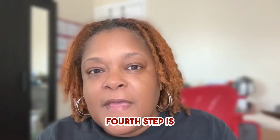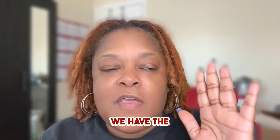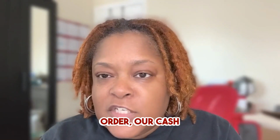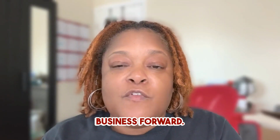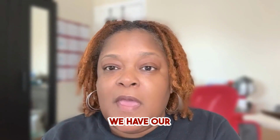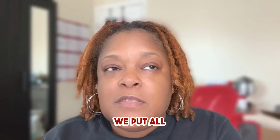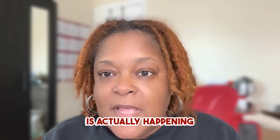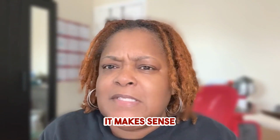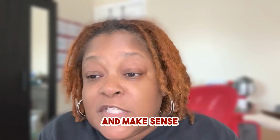And then the fourth step is analyze it. So the fourth step is all about, now that we have the record keeping done, we have our financial records in order, our cash flow moving the business forward, we have all of our processes and systems and solutions in place, we have our automations and our policies and our processes. Now, how do we put all of that together and analyze what is actually happening in the business? We're looking at the business owner's business model and making sure that it makes sense for what they're trying to do, that it's revenue generating and makes sense for them as a business owner.